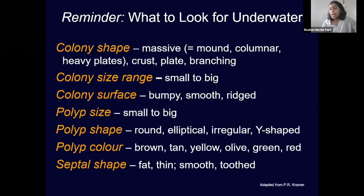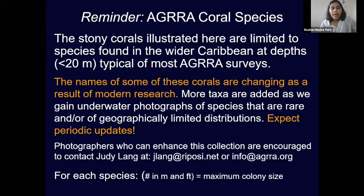All right, this is just a little reminder. As I said yesterday, a lot of the coral names are changing as we go. There's so much research being done in terms of the genetics of these corals that what we might have thought was, you know, a Montastraea cavernosa, in a few years might be called something else. In fact, all the Orbicellas used to be called Montastraeas, but now through science, they've determined that they should be grouped in the genus Orbicella.